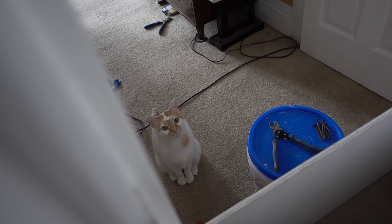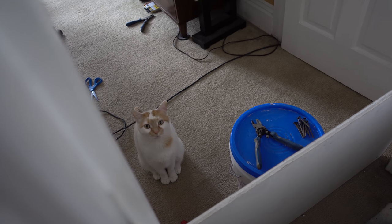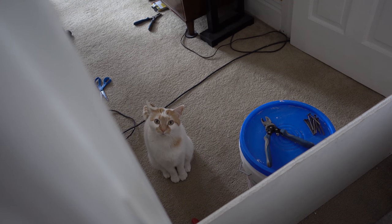Can I come in? What about me? Are there any bats in there? Can I have some? I like to torment bats and birds and bugs and everything.